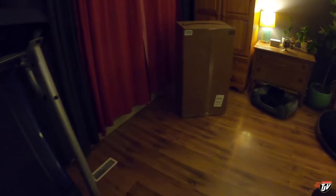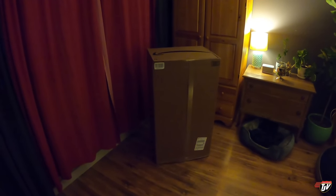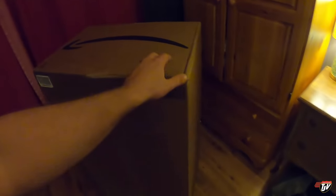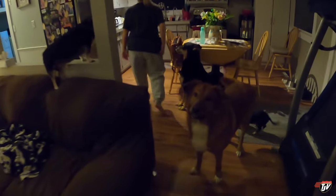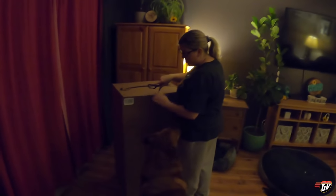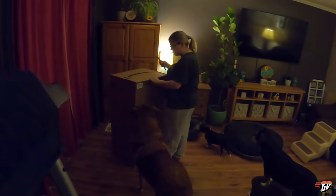You want to open it? So we ordered two of these, and for some reason Amazon sent one first. The other one's coming day after tomorrow, I think. Or maybe tomorrow, who knows. Look at this big Amazon box, though. This one came two days early. You want to open it? Okay, careful. Here we go. What if I slipped? I could poke you with the very dull scissors.